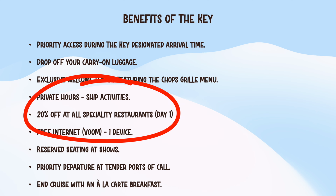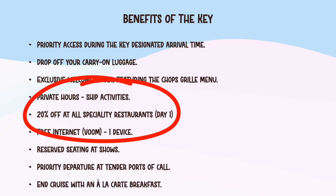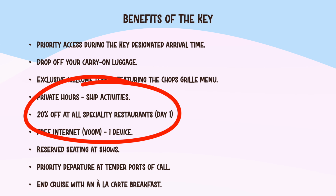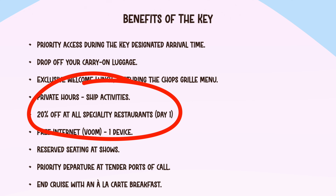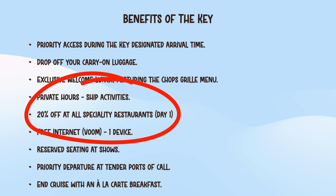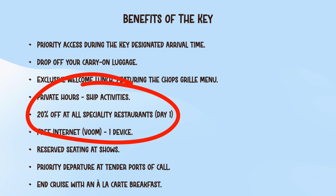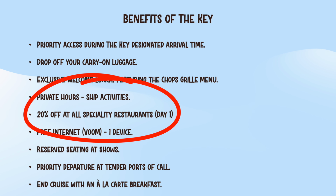Okay, the next one is the 20% off all specialty restaurants day one. In my opinion, this is worthless. A couple of reasons why. If you book your specialty dining ahead of time, restaurant by restaurant, so in other words, if you don't have a dining package, you can typically get 20% or more off if you just wait for sales to come up. The other thing is, and I've mentioned this in previous videos, if you look around on the bigger ships, on the Royal Promenade, and you see a waiter or waitress walking around with a menu, they are specialty dining restaurant waiters or waitresses. They're not sold out, and they're trying to find people to make reservations for the restaurant. And you'll get an even bigger discount if you talk to one of them.